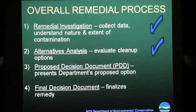With that complete, we can then move on to the development and release to the public our proposed decision document, or the PDD. When we release the proposed decision document to the public, that starts a 45-day comment period. We released the document in mid-February, so we're really on the latter half of that 45-day comment period.